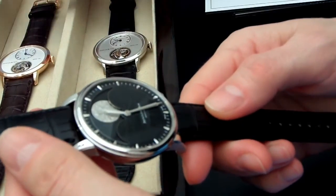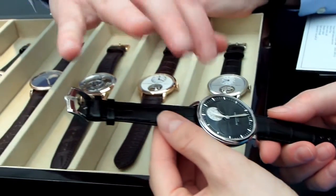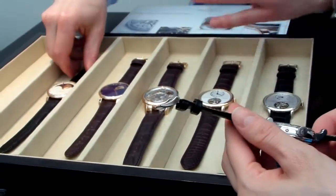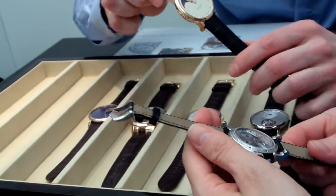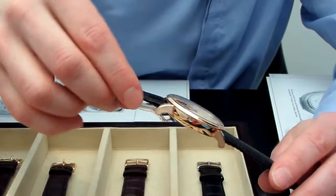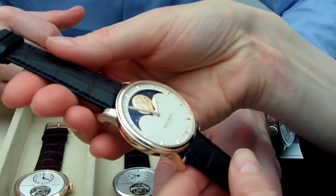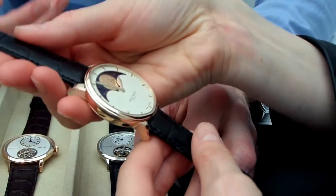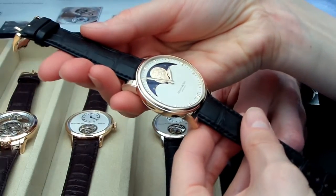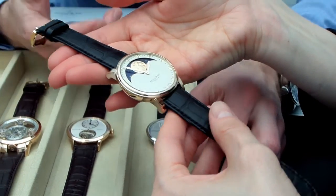Just to understand also the concept, we have three versions. We have one without stars, black and gray, for a more modern, maybe younger gentleman. We have the very classic with guilloché moon and cream, just a beauty. That's really classic. You really feel this royal collection. It's really heavy gold. Everything is hand-finished, hand-crafted. It's really a watch for the kings.